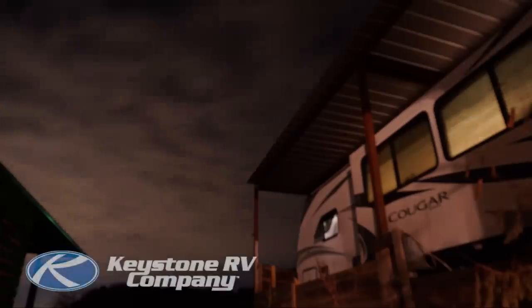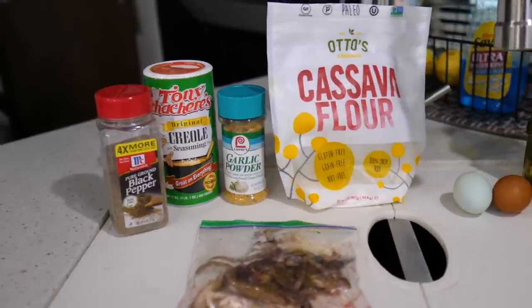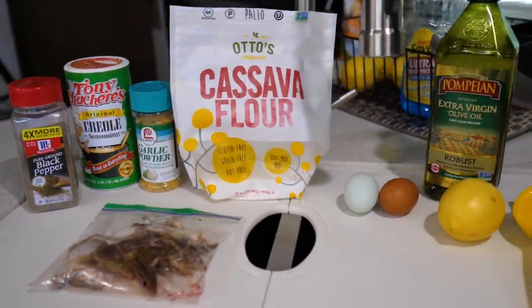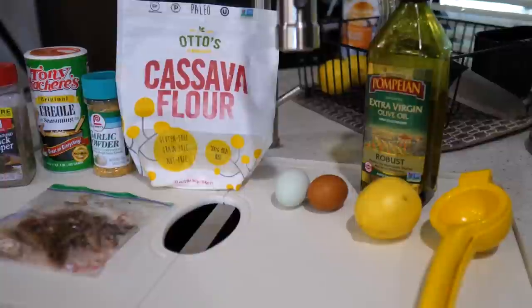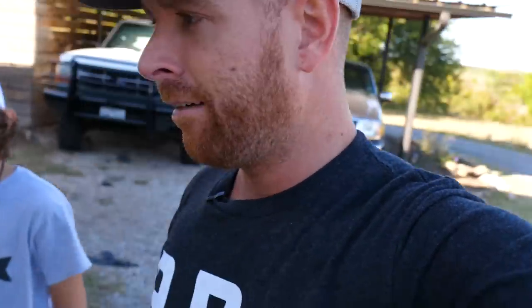All right, guys, so we had our frog hunt last night. Slightly unconventional harvest here, but now we're going to cook these guys up in the Keystone Cougar. Max Moores here is going to show us how he likes to cook these frogs up. I have no idea, so we're relying on his expertise, but we got the camper here parked on their property. We can go in there and get these guys cooked up. Have a little appetizer before dinner.